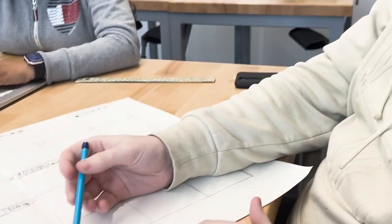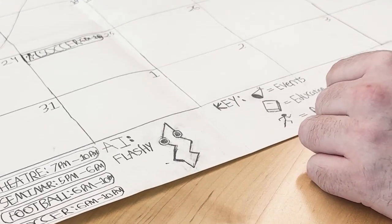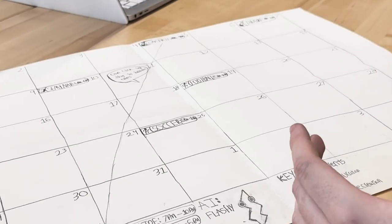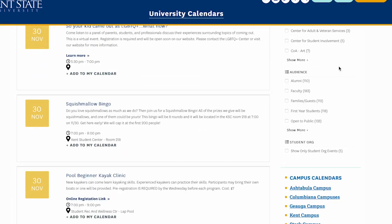And there's the AI that we're designing. If you've heard of Clippy, his name's Flashy. He's a little cute guy. He's gonna help you out on this entire thing. If you have any questions, he's your boy. The current event calendar, found on the Kent State website, is very cluttered and disorganized.